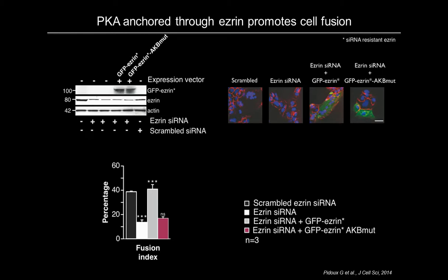Then we generated another pDESTINATION vector that will produce a GFP-Ezrin siRNA insensitive, in which we make a mutation in the Protein Kinase A domain. So this construct does not have the possibility to bind PKA. In that case, we are not able to rescue the cell fusion process, and we found green aggregated cells. So this means that the PKA anchored to Ezrin promotes cell fusion.